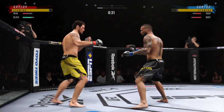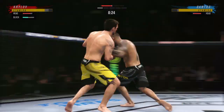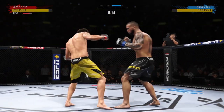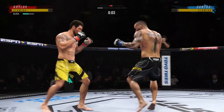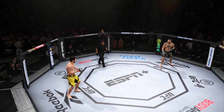Nice right. Oh, big roundhouse attempt, just misses. That could have been lights out. Block that kick to the body. First round winding down here. The horn sounds for the end of round one.